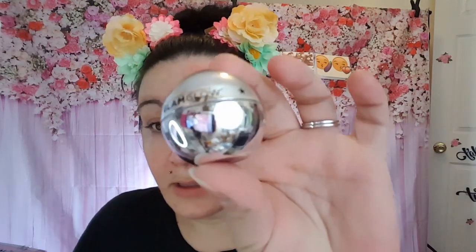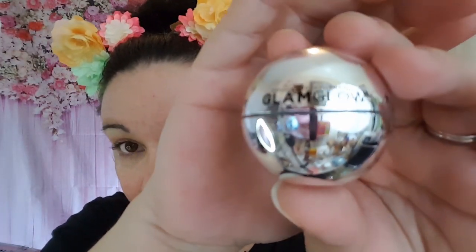This is the, I don't know if you're going to be able to see that or not, the Glam Glow pout mud. My eye right over there, like watering. Okay. Anyway, this stuff is so nice. If you've never used this before, you need to try it. It's just a really nice moisturizer.